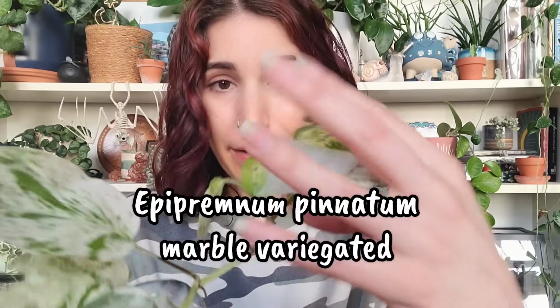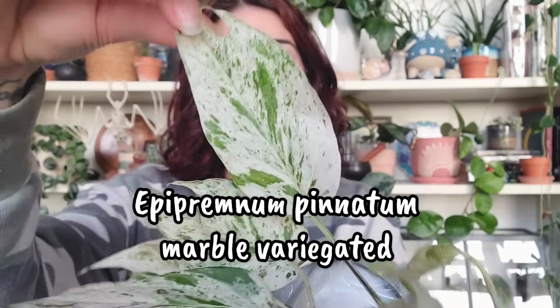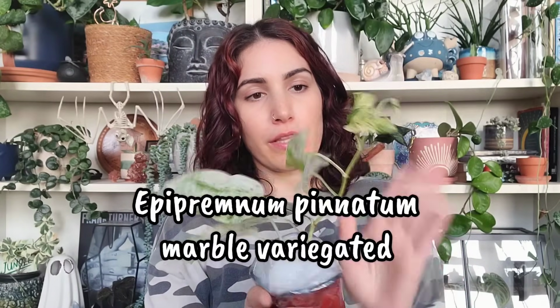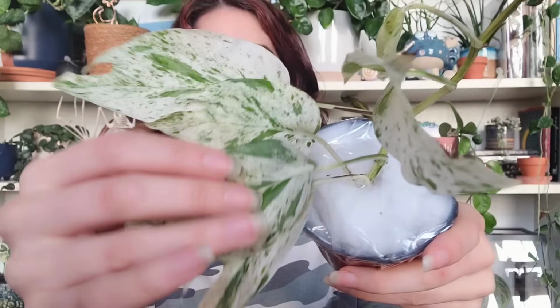Okay, ooh, she looks good. Her pot is very cold, but she looks okay. And it is the Epipremnum pinnatum Marble Variegated, which I have 2 of already. I have a small one and I have a slightly larger one. So this one I 100% plan on potting. I'm gonna pot all 3 of them up together, get them going up a moss pole, and hopefully by the springtime or the summertime, we're gonna have a nice big fenestrated Epipremnum pinnatum marble.